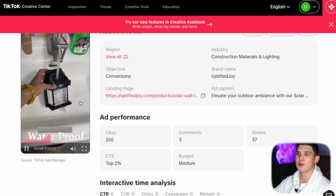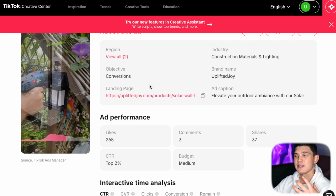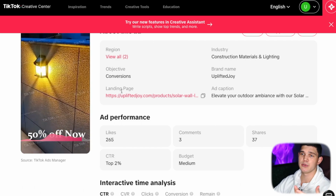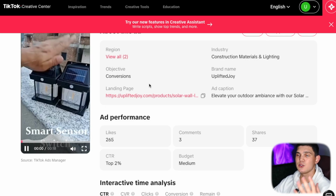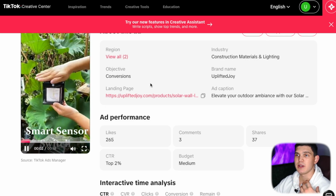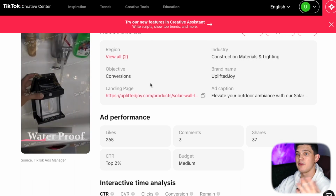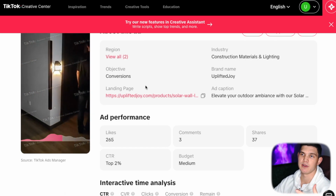You can see the actual bulb itself is more of a rustic style bulb. It's not like those modern LED ones. Also, it's waterproof, as you just saw right there, and easy to install. And since it's solar, it's a product where people can have multiple of these without having to wire them in. They can put them anywhere around their entire house, their property, whatever it is. It completely works wherever you place it.